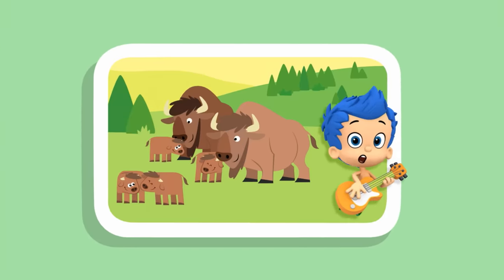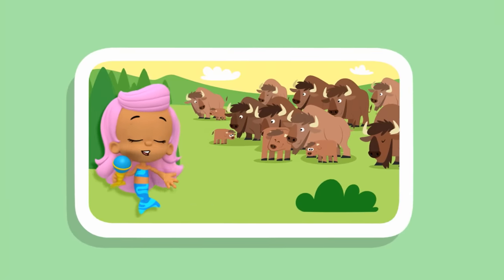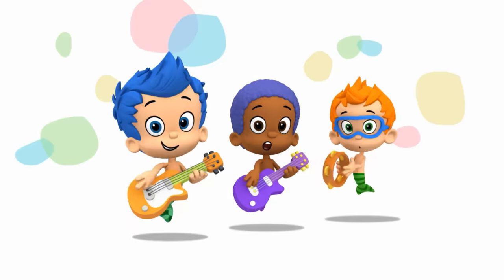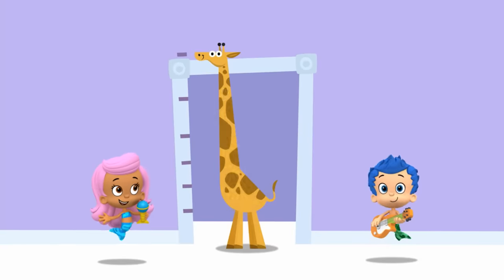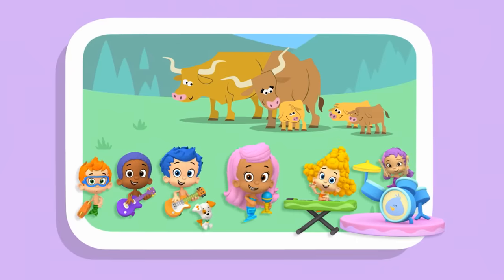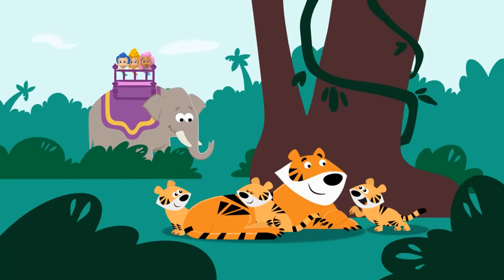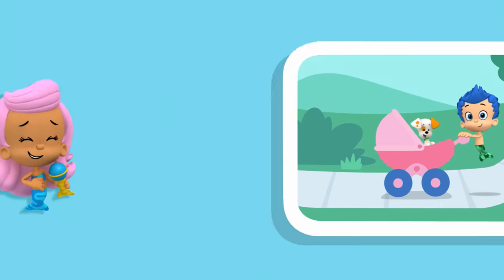Buffalo roll home. 'Cause if you're one of the herd, then you're never alone. Baby, baby, baby, it's a big world, I know. Baby, baby, baby, but with every year you'll grow. 'Cause from the slow and steady ox to the scurrying red fox, every animal you meet, they all started off as babies like you and me.